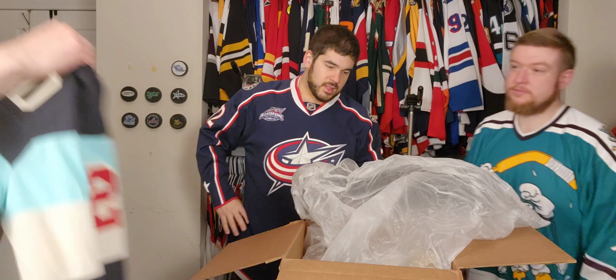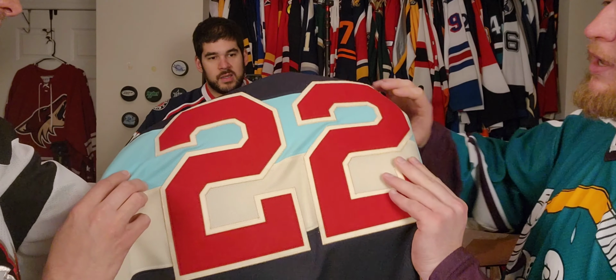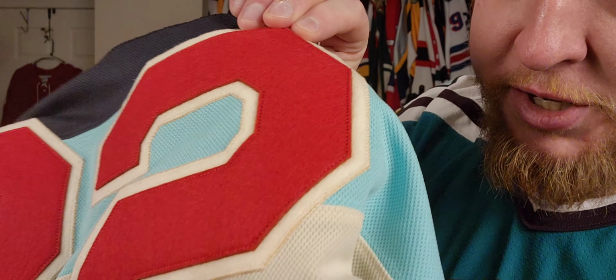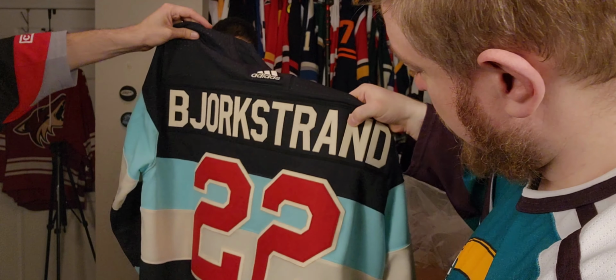If you go with EPS, they customize to on-ice specs. Like that felt right there. That's gorgeous. That looks way better. That is way better than the felt that you got from NHL.com. That's for sure. Gorgeous stitch job on that, too.